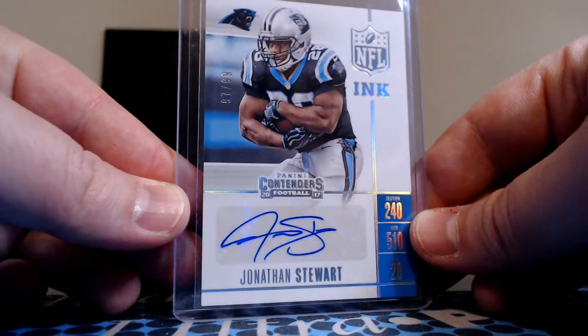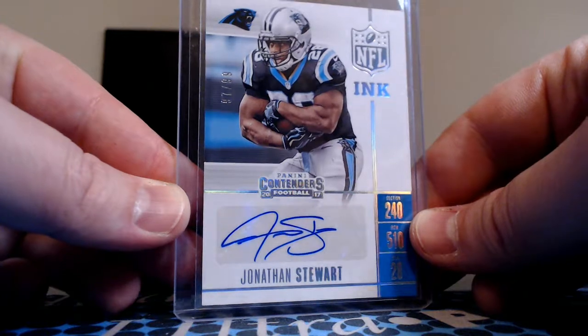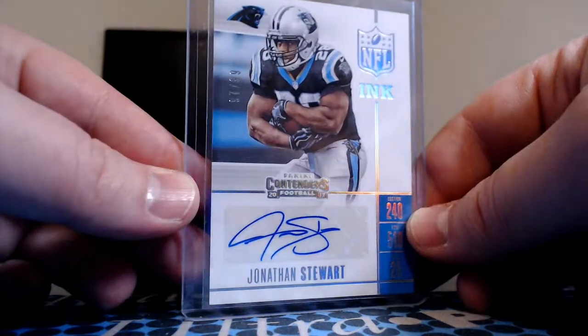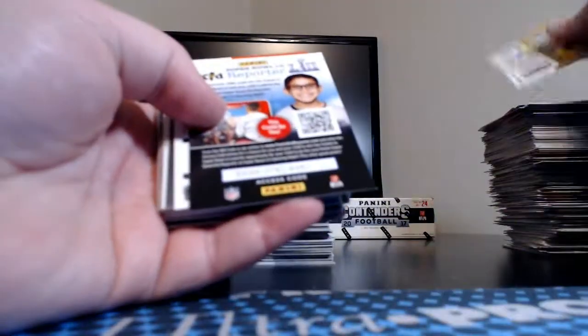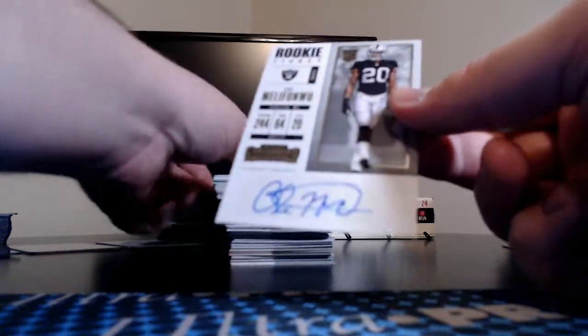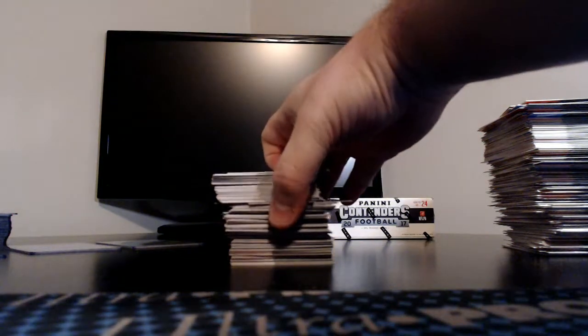It's the Jonathan Stewart, J. Stu, son. I could have gotten a little better picture for him on the card. He looks a little creepy there in the eyes. Autograph number 1 in this box. And Obi Melifonwu, that is our third duplicate. It's the most duplicates we've seen for the Raiders. I'm pretty sure this is going to be the most autographs we've seen as well, though, overall, and I think 4 boxes now, 6 autos.